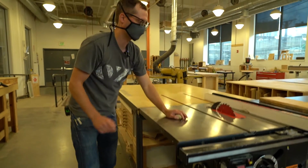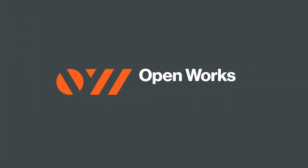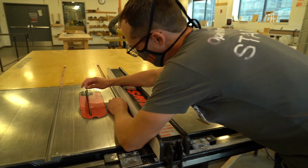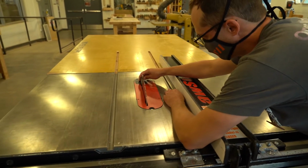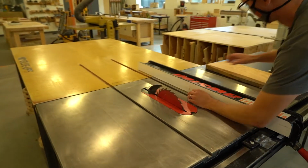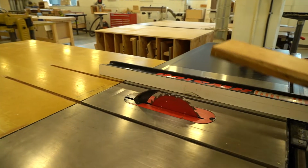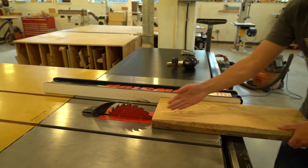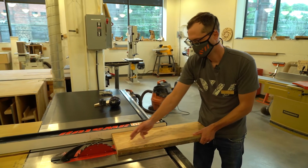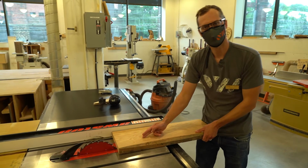Now let's take a quick look at the blade. Behind the blade, we have what's called a riving knife. You'll notice it's the exact same width as the blade. As you push a piece of material through the saw, you're going to be opening up a thin gap in the wood. That gap is called the kerf.